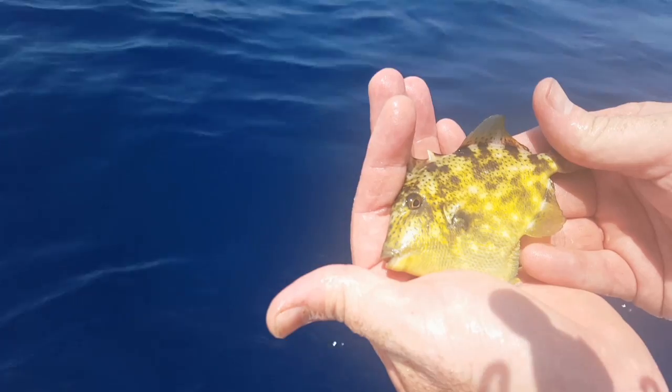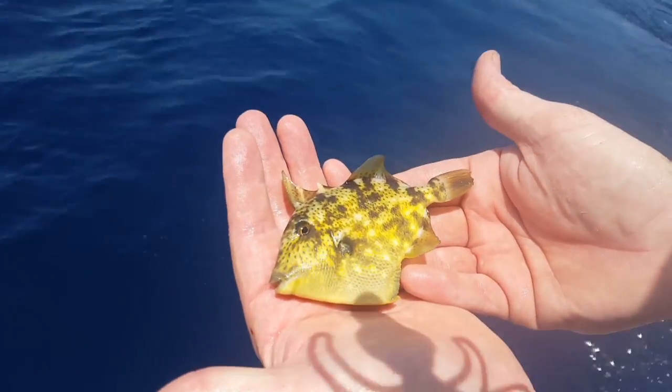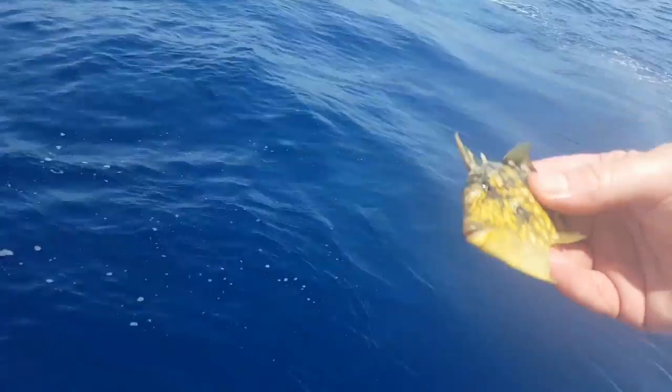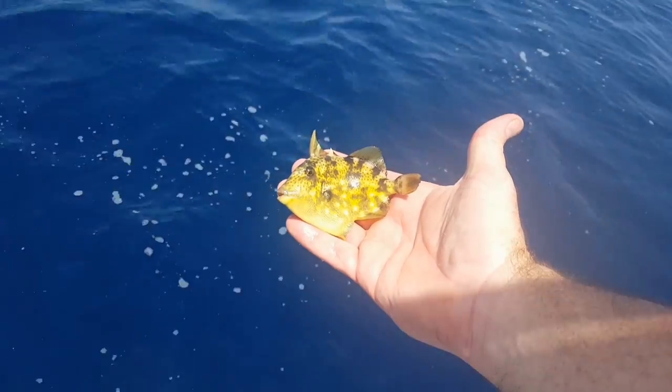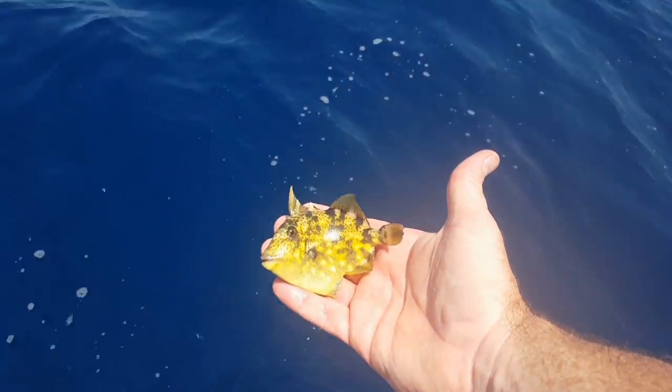That is a trigger fish we just picked up out of the seaweed. They attack the sargassum because there are lots of crabs and other things that live in the sargassum. Still getting them here? Oh, crap. Here, buddy. I'm sorry. Went right back for it.